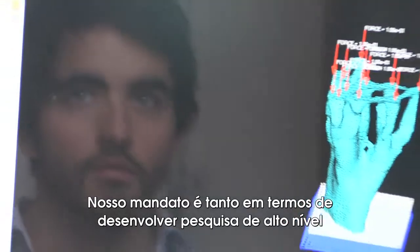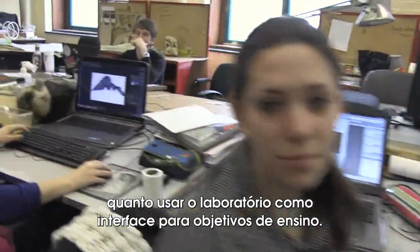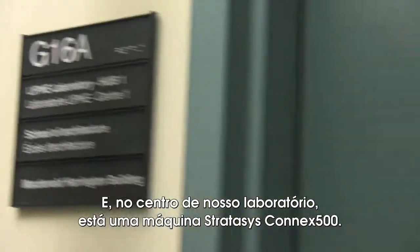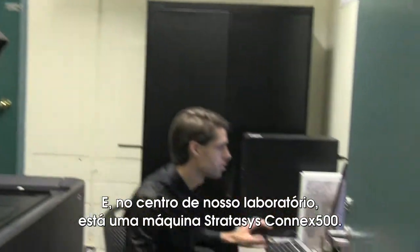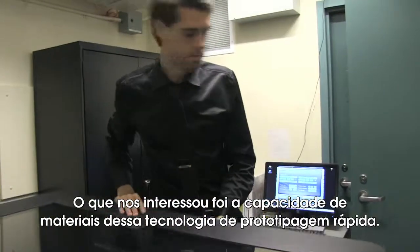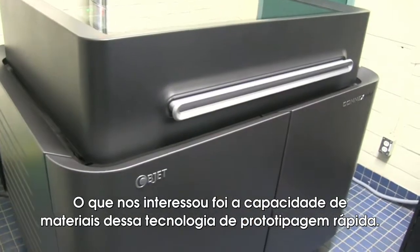Our mandate is both in terms of developing high-end research as well as using this laboratory as an interface for educational purposes. At the core of this laboratory stands a Stratasys Connex 500 machine, and we were interested by the multi-material capability of this rapid prototyping technology.